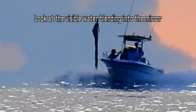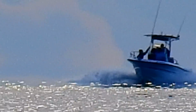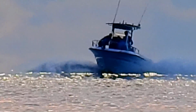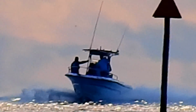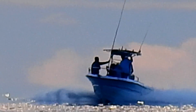Okay, look at the visible water blending into the mirror right here. You can see how it blends right in. You see the little sparklies, and it's all blending right into the ceiling. It's a mirror, people, and that mirror is called a mirage, and they fooled you with the mirage.